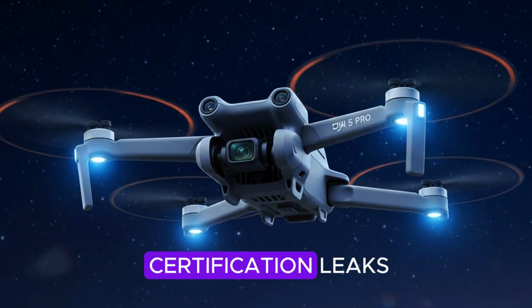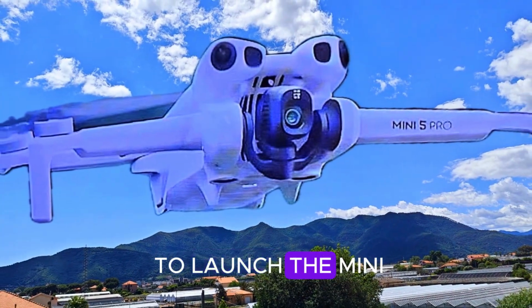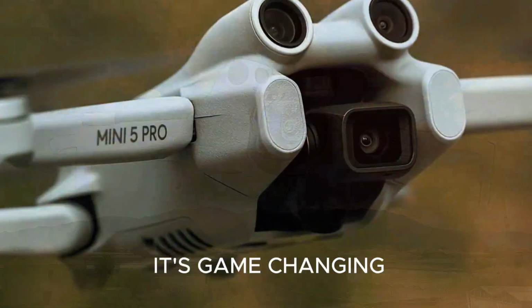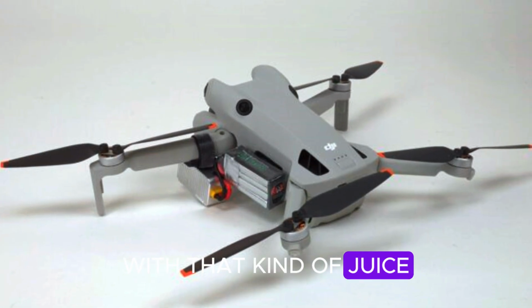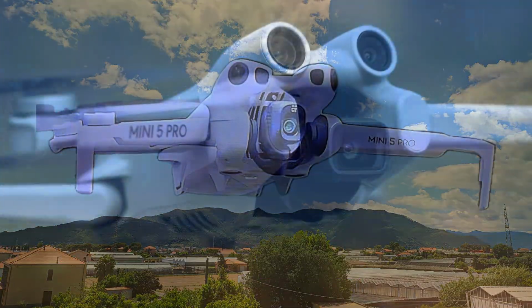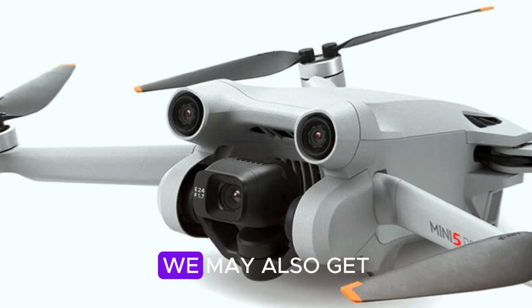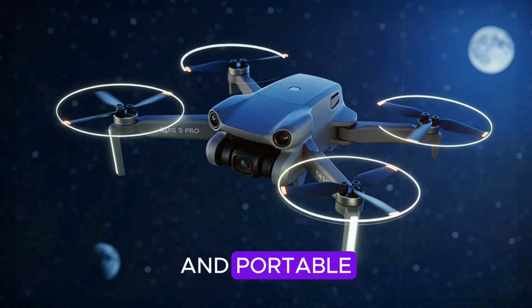Thanks to recently surfaced certification leaks, we now have strong confirmation that DJI is preparing to launch the Mini 5 Pro and the headline feature, a massive 4,700 mAh battery. That's not just big, it's game-changing, almost double what we've seen in earlier Mini models. With that kind of juice, we're talking about potential flight times between 50 and 55 minutes, which officially pushes this sub-250g drone into serious professional territory. And if the rumors are true, we may also get fast charging support, which would be a first for a drone this light and portable now.